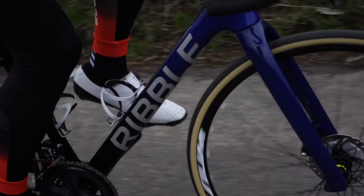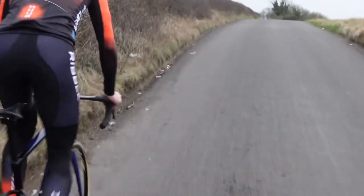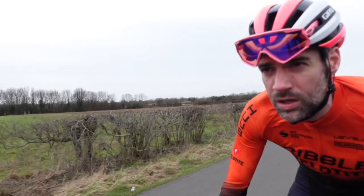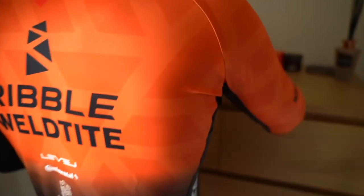It's no secret that spending time out in the elements, whether it's racing in 35-degree heat in Europe or in -5 conditions commuting to work, your face is often exposed with little protection. That is until you add Veloskin's daily sports moisturiser as part of your pre- and post-ride routine.